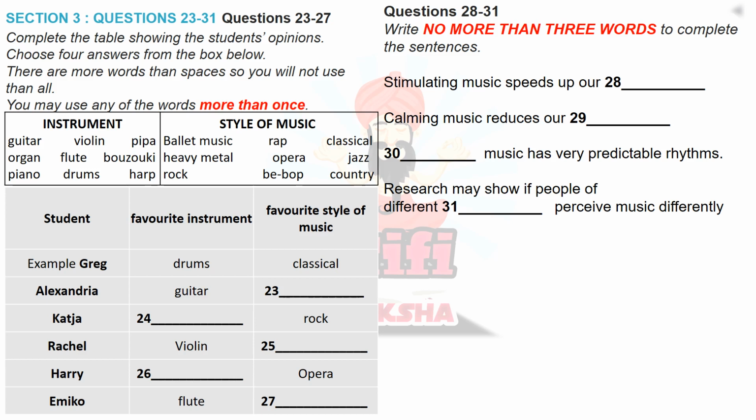So we have 2 people who love the sound of the drum and 2 who like strings. The violin for Rachel and the guitar for Alex. What does Harry like? Harry says the best instrument of them all is the piano. He claims it's more versatile than any other instrument. Emiko plays the piano, but her favourite instrument is the flute. The flute? Yes, Emiko plays the flute too, of course.